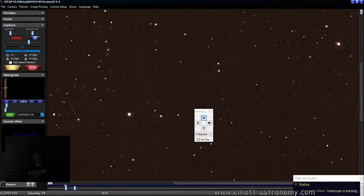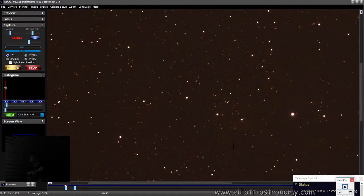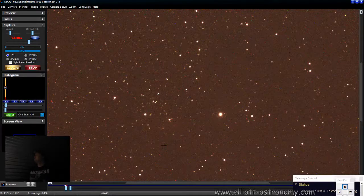You can actually see part of the actual cave right here. This is just, I only did it at 3% of 2400, so that's what? 2400, 103. That's only 70 seconds. So this was just a 70-second exposure, and you can actually see some of the detail in here already. Stars look really good, so I'm very happy with that.